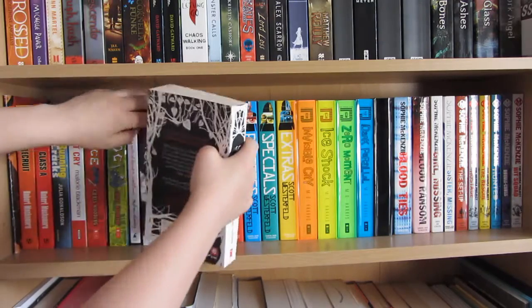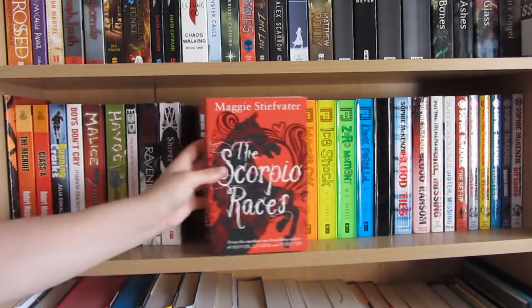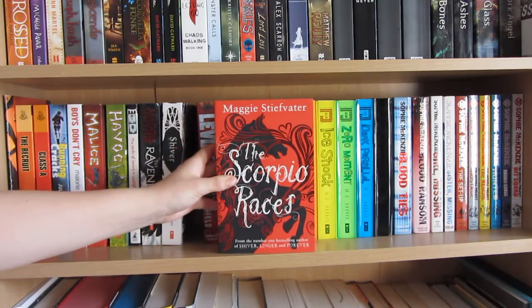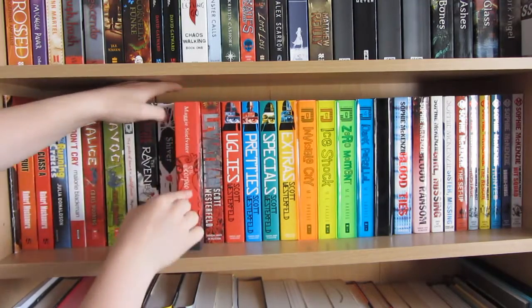have this one. And then finally, if I can get this back in at all, I have The Scorpio Races, which my good friend Ashley from America said was a really good book, and she's obsessed. So I bought this, which I hope will be good. So, yeah, let's try and put that back in.